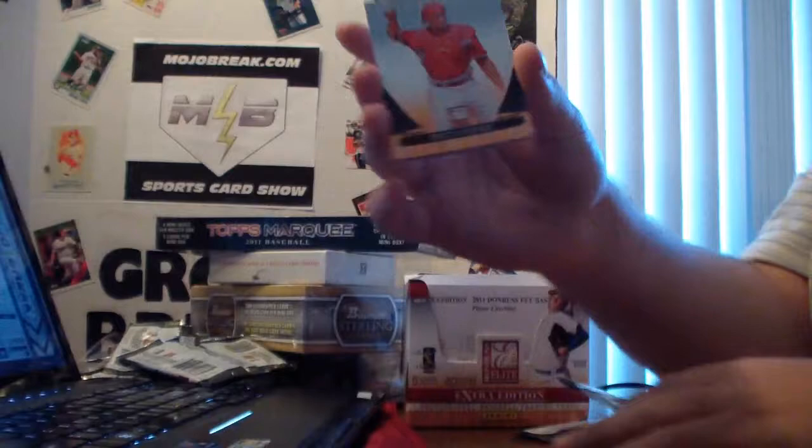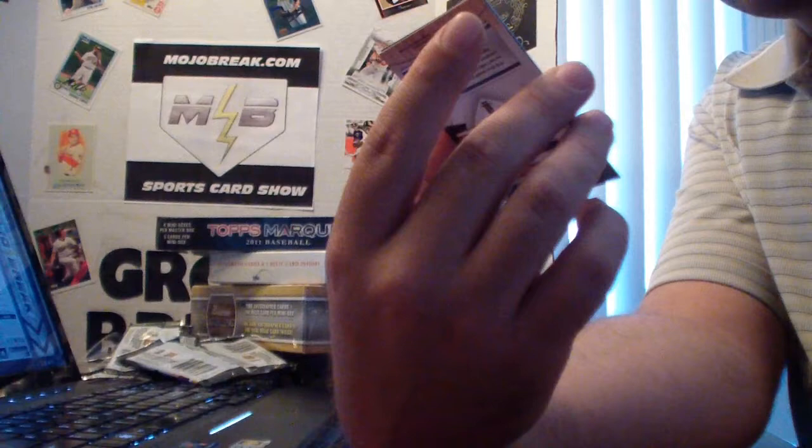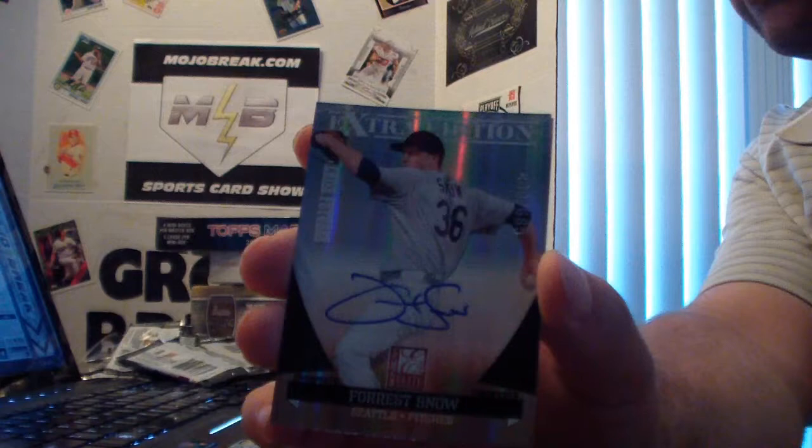Pratt Maynard, Harold Martinez, Ryan Tatusko, did an interview with him on podcast number 20, got his card. And it's Forrest Snow for Seattle, numbered 26 of 85, Forrest Snow. Did I just drop that name? Guy's actually got a nice looking auto.